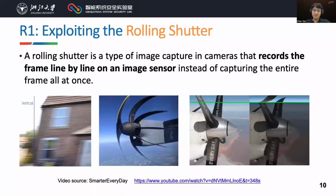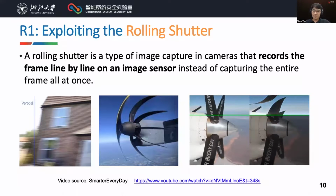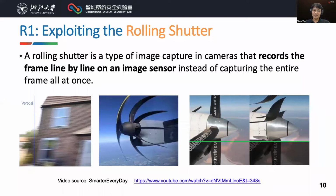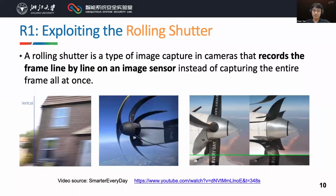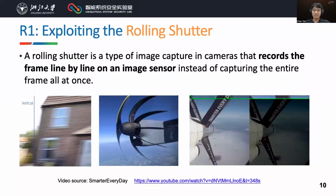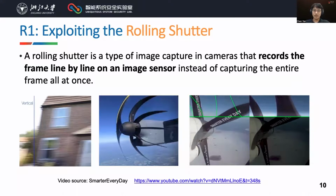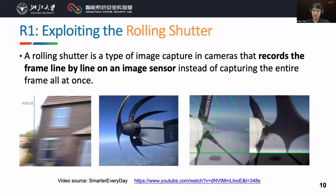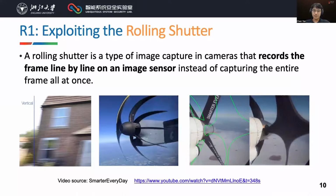The problem of this design is that when you're taking a picture of something that is moving or changing fast, then you will get some odd pictures like this. And it is all because the different parts of the image are not captured at the same time. And unfortunately, most cameras use rolling shutters, including those on vehicles.